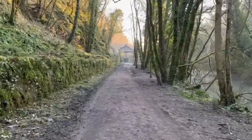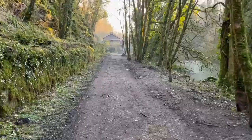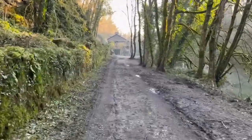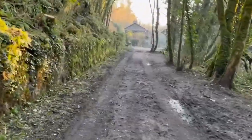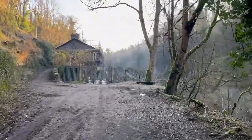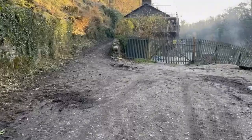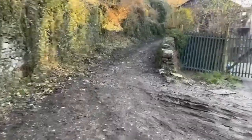We're coming up to a house now, what is being renovated. I expect that could have been one of the old workers' properties from long ago, but I'm only making a guess. Now we're walking around the back of this property.